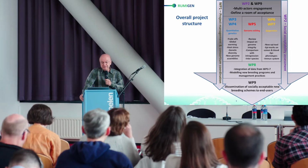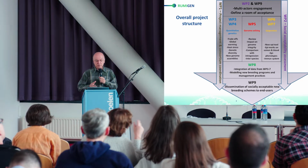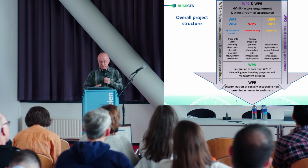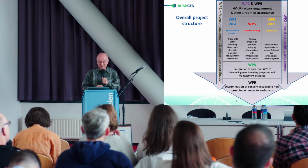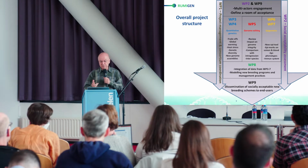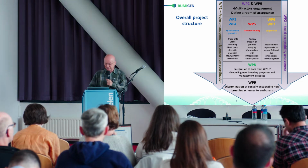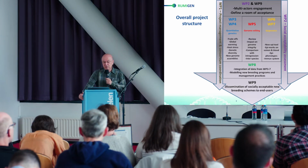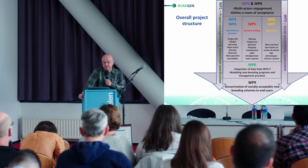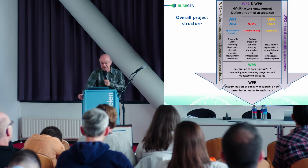Work package 2 is the social science work package, and it is supposed to interact with all the technical work packages with very strong links in order to be sure that what is developed, in fact, is compatible with some room of acceptance, and I will develop that later. Then work package 3 and 4 are genetics. Work package 5 deals with genome editing, and work package 6 and 7 with epigenetics.